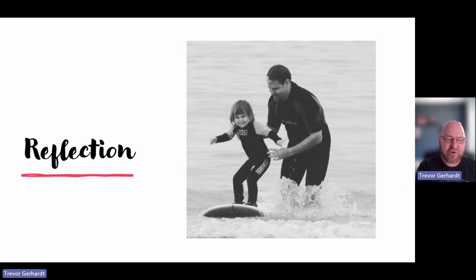Why did you feel that emotion? Who else was involved? What needs to change? Is it the context? Is it you? Is it both? And there's a number of models that can be used to help us reflect.